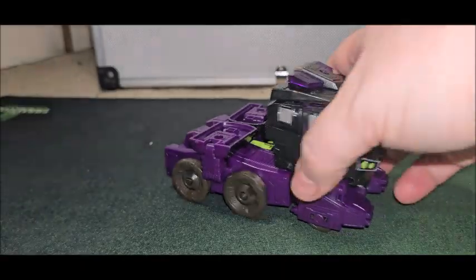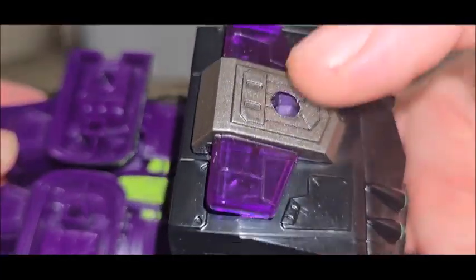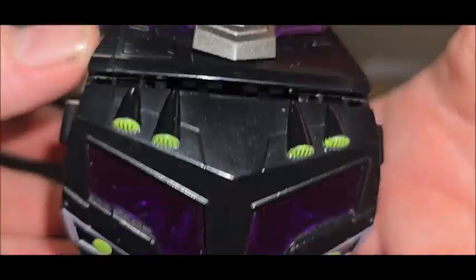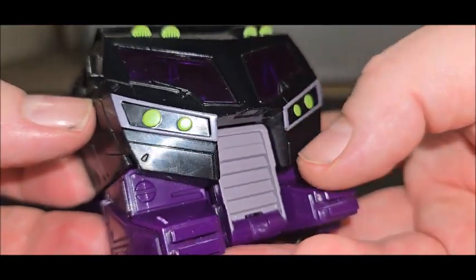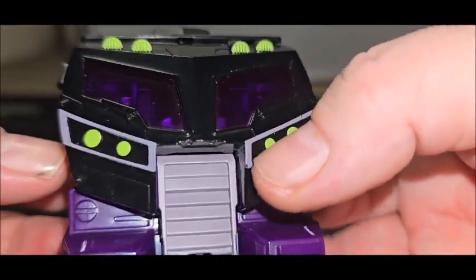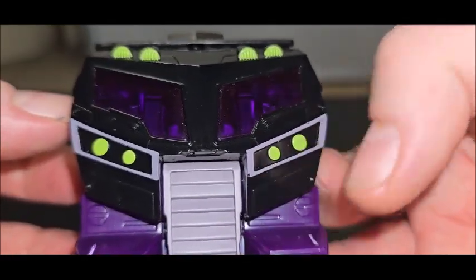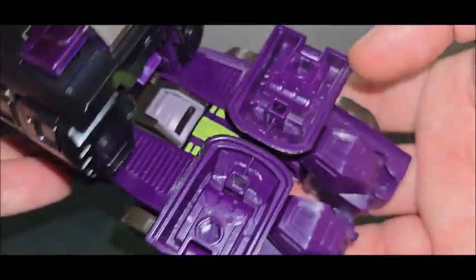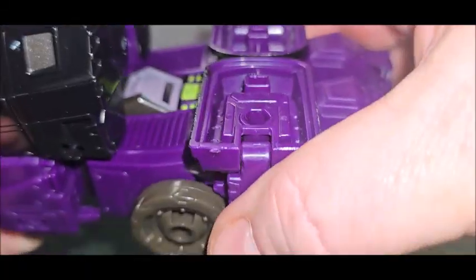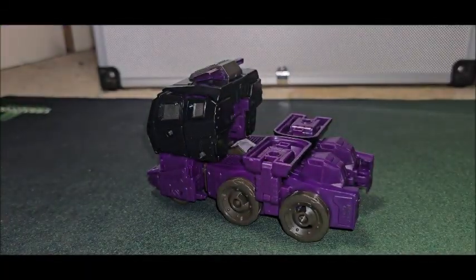So yeah, he's got some really nice details going on there. You've got the light bar at the top, which is all done in purple. Got some nice grey there. I love the colour scheme. The purple and the black and this silver and this neon-y green yellow, like highlighter pen yellow, kind of works really well. And then you've got what will become the feet on the back. This is one thing I don't like about this figure. I've said it in the Optimus Prime review, but I just don't like that. And the robot mode's better than the vehicle mode, shall we say.